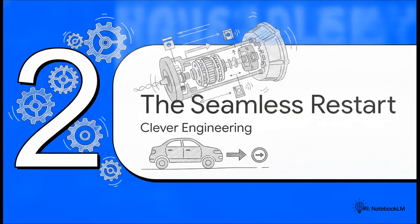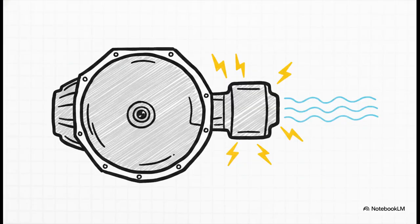Section 2, Engineering the Seamless Restart. So obviously, a violent jerk every time a light turns green is completely unacceptable. Transmission engineers had to perform some absolute engineering gymnastics to make sure that start-stop transition feels totally seamless. Solution 1 for this dropping pressure problem is an auxiliary electric oil pump. A lot of modern ISG systems use this tiny secondary electric fluid pump that lives right inside the transmission.